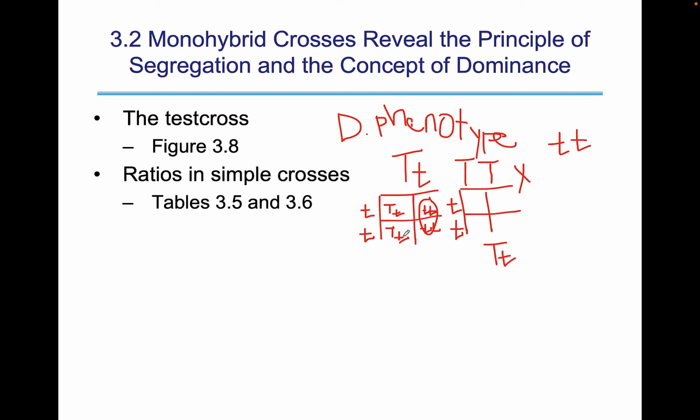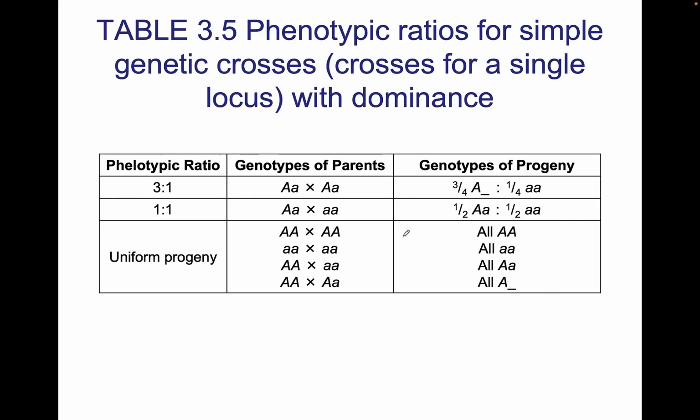And the ratios in these crosses are going to be very straightforward in a monohybrid cross. You can look at tables 3.5 and 3.6 to help further understand the differences between the genotypic ratios and the phenotypic ratios, with given examples. I would definitely encourage you to do that. So here's one of the tables, 3.5, that shows you the phenotypic ratio and the corresponding genotypes.